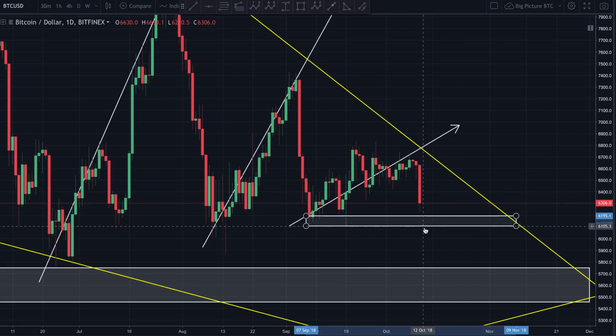But if that area does break, guys, that's what I'm saying. This could quickly fall down to at least the 2018 lows of 58.50, somewhere thereabouts, guys. But as long as we stay above this zone, we're just continuing to follow that exact same pattern. The difference this time is this pattern is going to have to break.